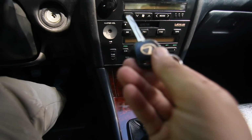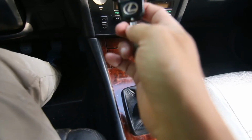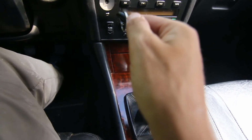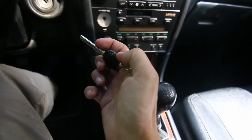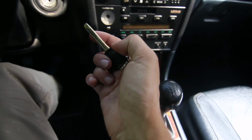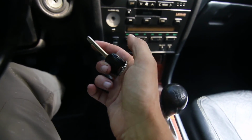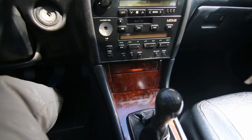Also, one thing to note about the key, there's a couple of keys included with this car. This one has got a nice electronic unlocking. This was back in 1992. I don't know if you guys remember any 1992 cars, but that's a nice feature. It's like a push button to unlock. And the key is fairly small.